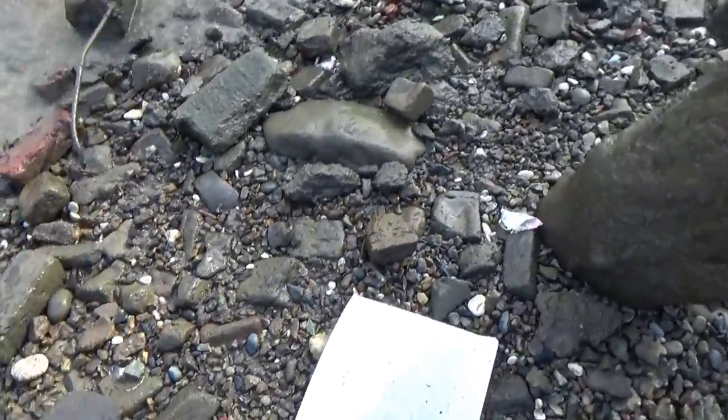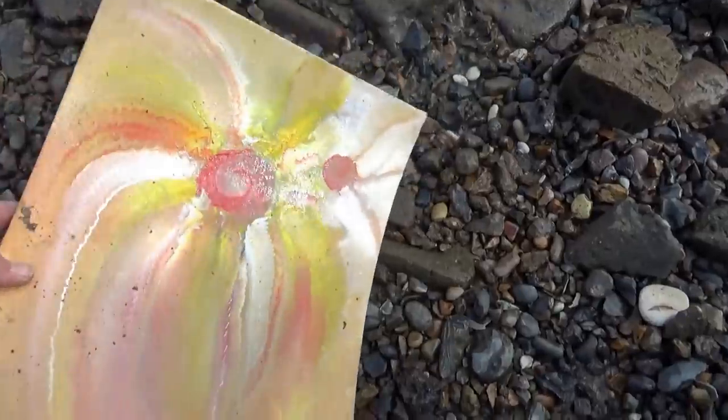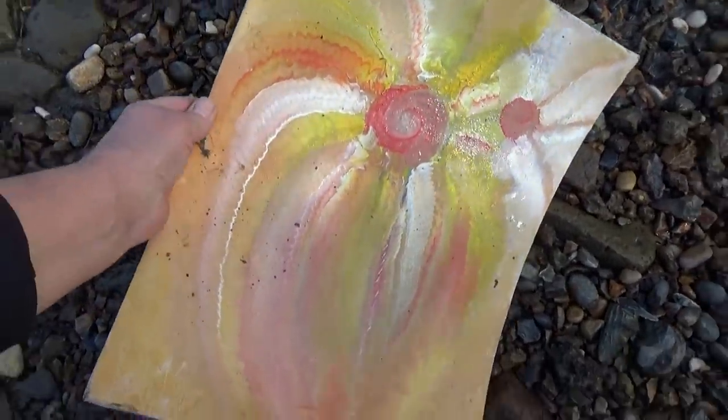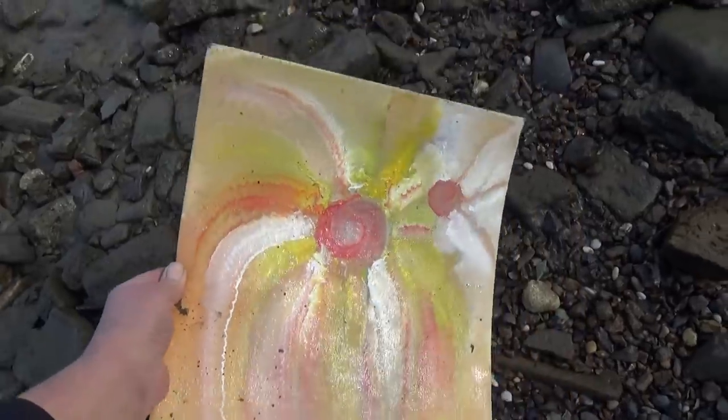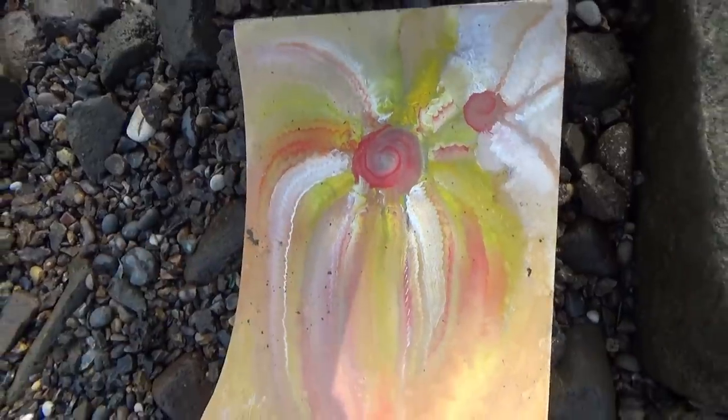Looks like another piece of artwork here. Look at this one. So who's been throwing their artwork in the River Thames? I think we will have to put it up against the wall. Make it world famous.